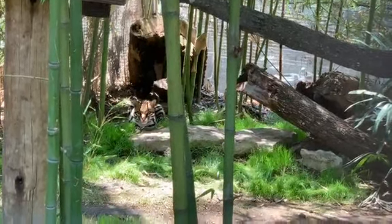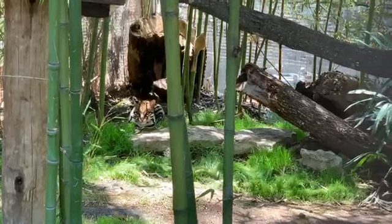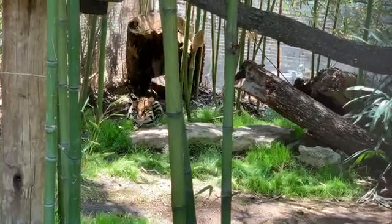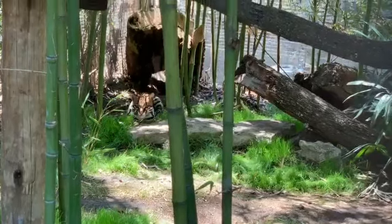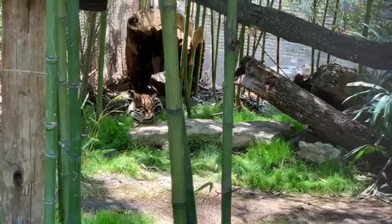Mario would like to know if they are native here in South Texas. Great question, Mario. They are. So, like I said, they are native here, but they're very seldom spotted. They're very hard to find. It's estimated that their population here in the United States is less than 100 individuals.